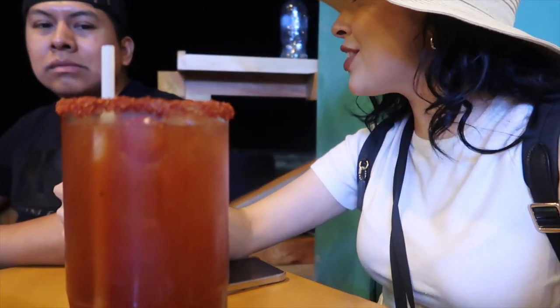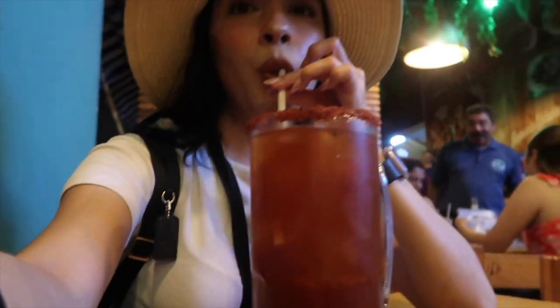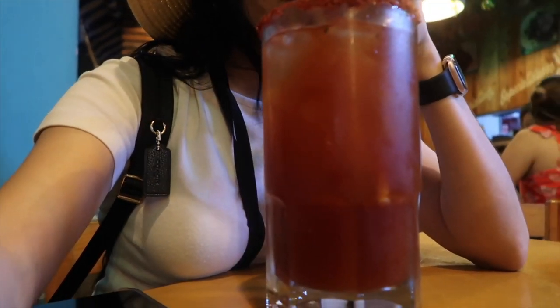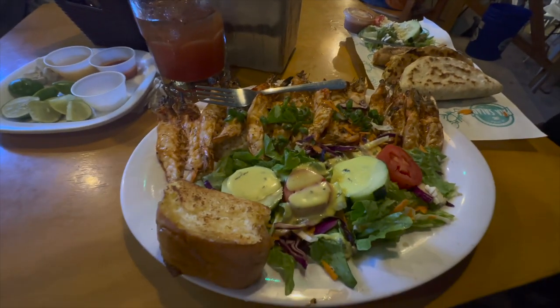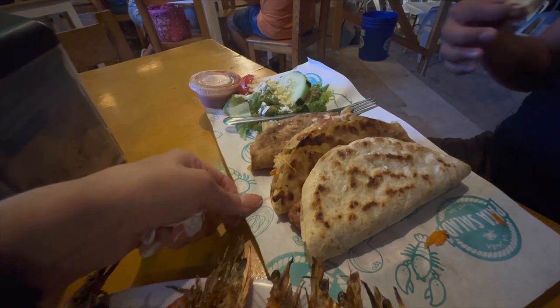My michelada came in. It's so cute. Taste it. So I got some camarones and a salad, and then the bagel taquitos. ¿De qué son? The camarón y de marlin. A little salad on the side. Provecho.